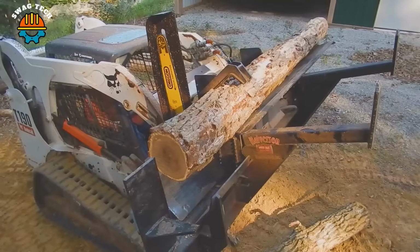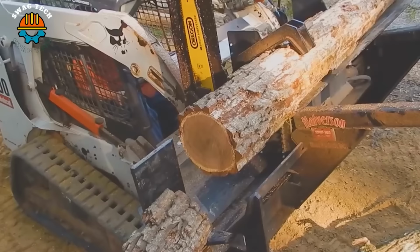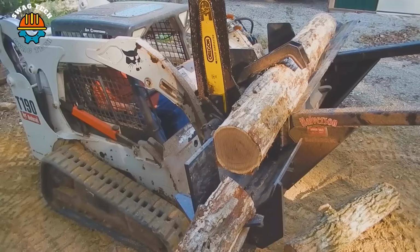In the field of wood processing, the CNC Bobcat T190 wood splitter has a powerful hydraulic system capable of generating over 6 tons of force and easily splitting logs for different applications.